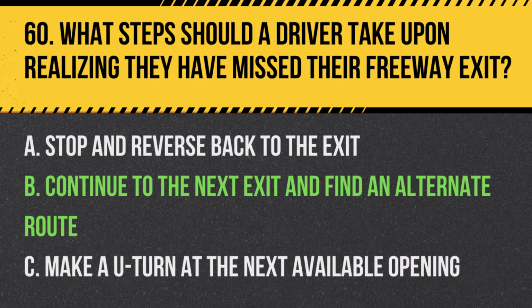Answer: B. Continue to the next exit and find an alternate route. If you miss an exit on the freeway, proceed to the next exit and reroute from there.